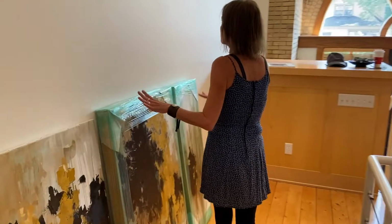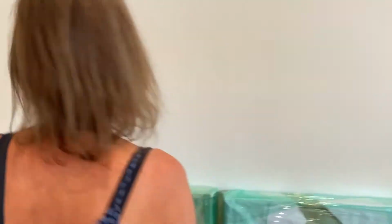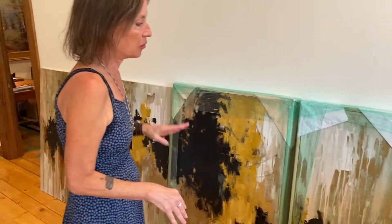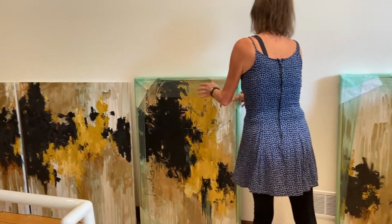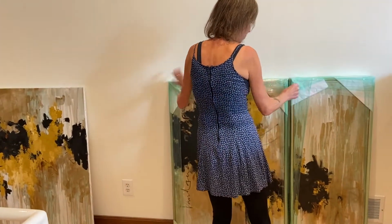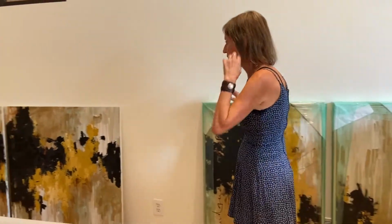This is a piece I actually had hanging on the wall earlier this year when I was painting on it, but as I finished it, I've moved it back down again. I had these two pieces at the art show last year, and there were a number of people that really liked them, but they weren't big enough for their space. They had a bigger wall.